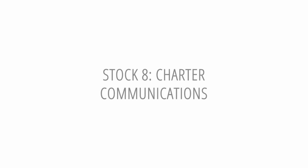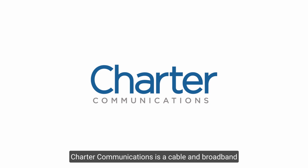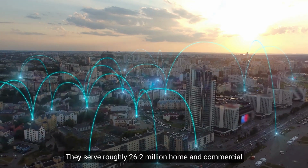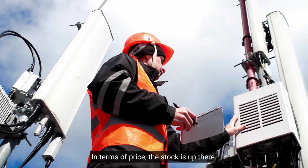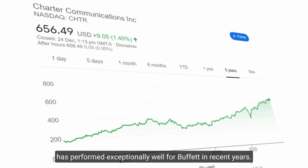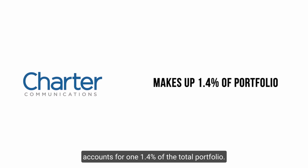Stock 8. Charter Communications. Charter Communications stock is the 7th most valuable stock in the market. Charter Communications is a cable and broadband services provider in the United States. They serve roughly 26.2 million home and commercial clients with television, internet, and telephony services. There are a lot of folks. In terms of price, the stock is up there. It sells for more than $650 a share and has performed exceptionally well for Buffett in recent years. It has risen from $260 in 2018 to the current price. Excellent return. With a position worth $3.3 billion, it currently accounts for 1.4% of the total portfolio.